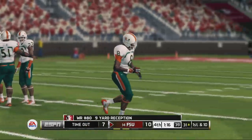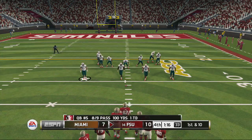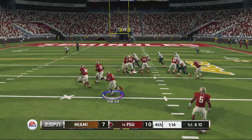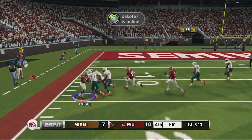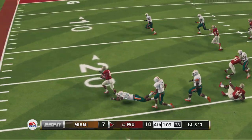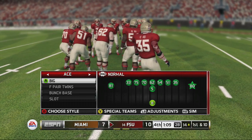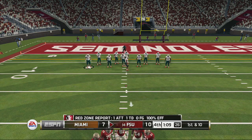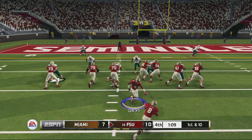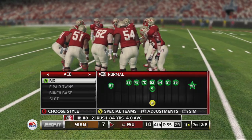Around the 31-yard line. Miami's called their final timeout. From the 31-yard line, first down. Feeds it to the back. He's at the 20. He's pushed out of bounds. Right around the 14-yard line. We've got a first and 10. Ball on the 14-yard line. Brought down at the 11. Gain of 3 on the play. That makes it 2nd and 8.